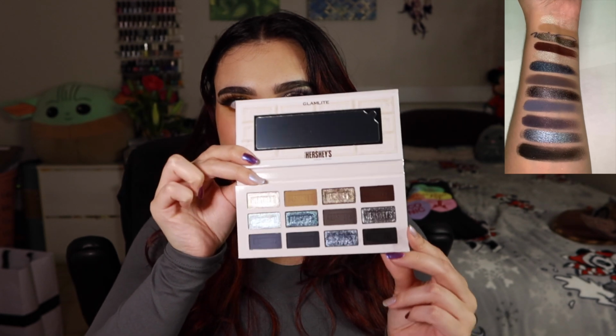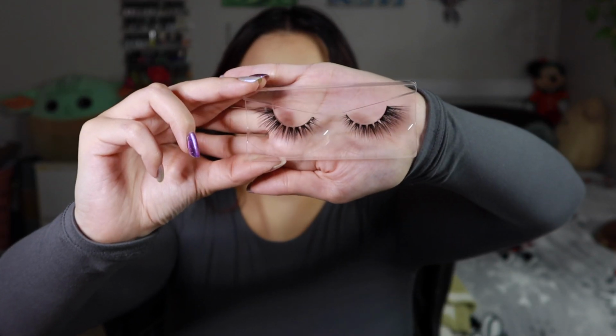The next item I am pulling out of here is the Cookies and Cream highlighter. Here is my Cookies and Cream highlighter, and I will be saving this for a giveaway. The next thing I am pulling out of here is the Hershey's Cookies and Cream 12 color palette, and this is what the palette looks like. The next thing I'm pulling out of here are the strawberry lashes. Can't really see them in there. Here are the strawberry lashes.